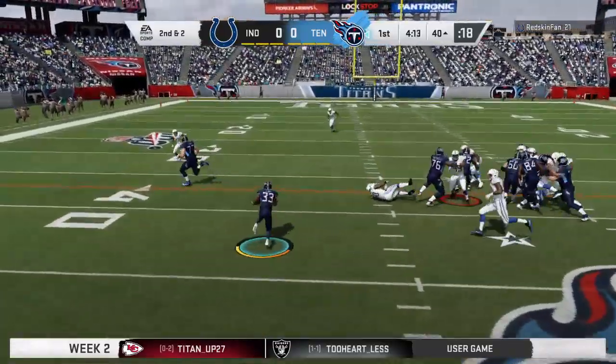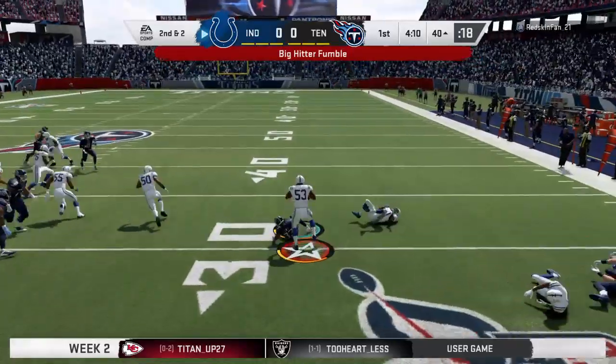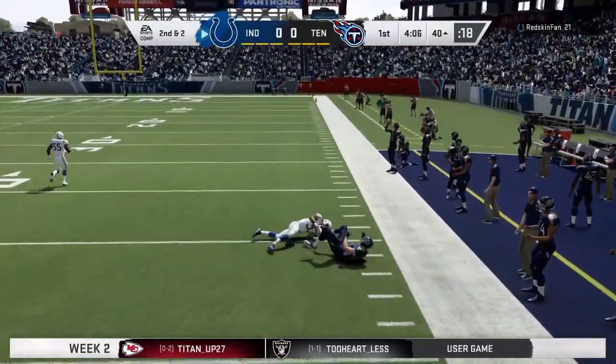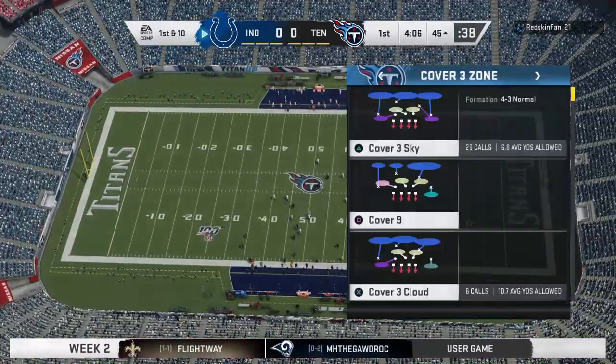A second down run with Lewis. Oh, and Lewis lost the football. And the Colts pick it up. And he will take it across midfield and down to the 45.